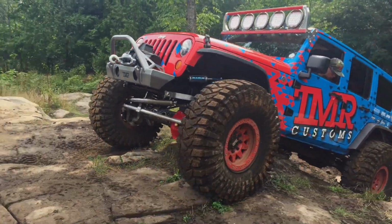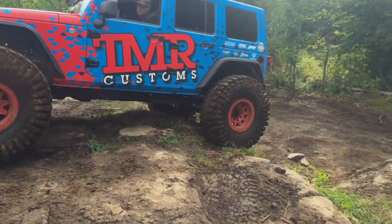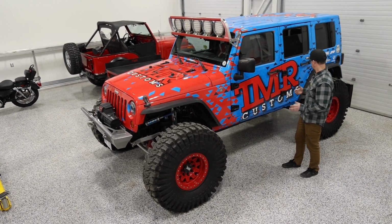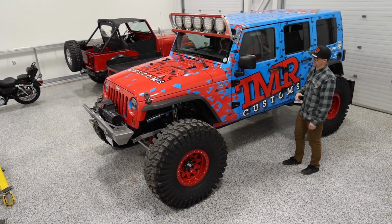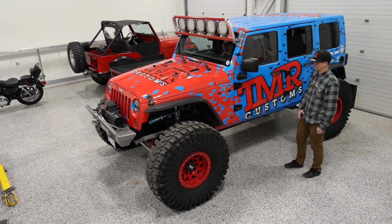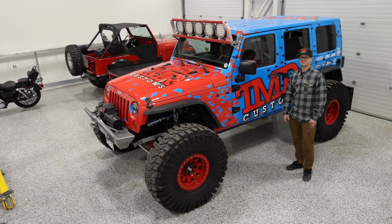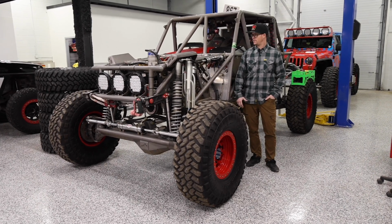And it's just a newer platform than the TJ I previously showed you, the blueprint that we looked at. The 4-door Wrangler obviously is massive in terms of popularity, so we just want to showcase how you can use TMR parts to fit the big axles, fit the big tires, and have a durable package that's good on and off-road. And another TMR project over here at the race shop is obviously our race vehicle itself.